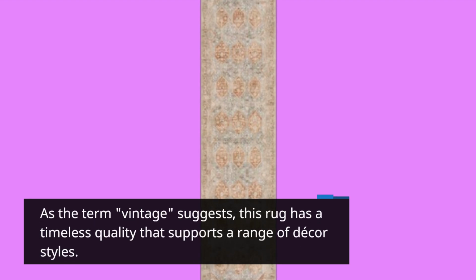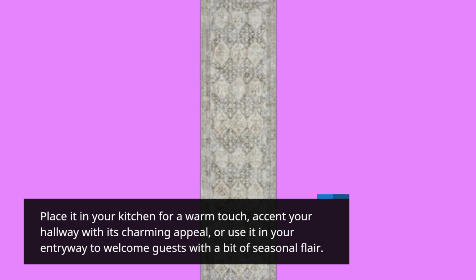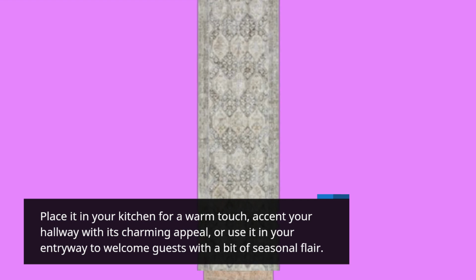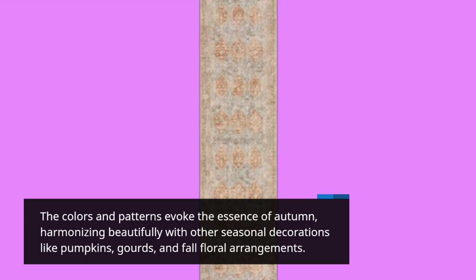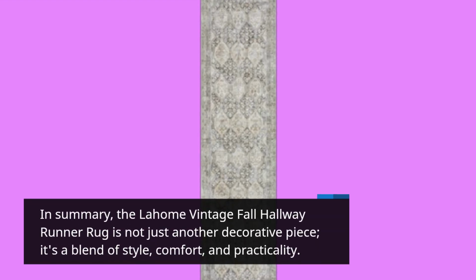As the term vintage suggests, this rug has a timeless quality that supports a range of decor styles. Place it in your kitchen for a warm touch, accent your hallway with its charming appeal, or use it in your entryway to welcome guests with a bit of seasonal flair. The colors and patterns evoke the essence of autumn, harmonizing beautifully with other seasonal decorations like pumpkins, gourds, and fall floral arrangements.